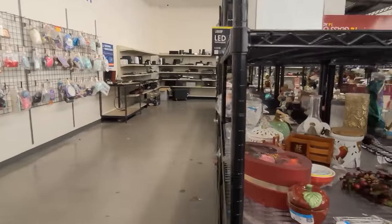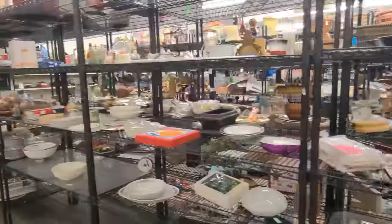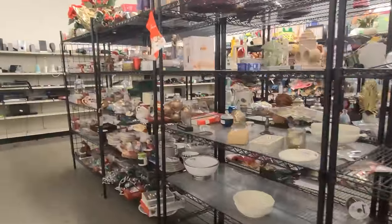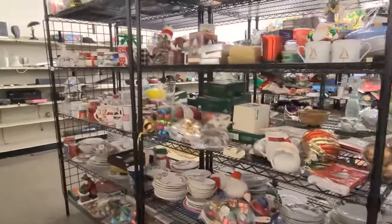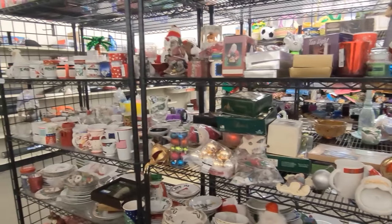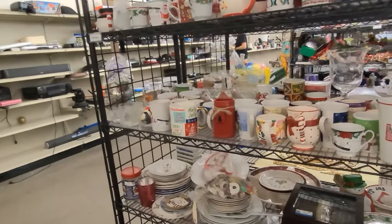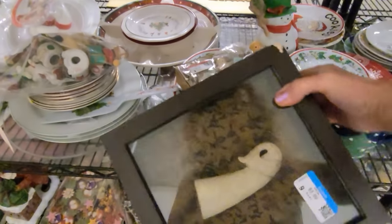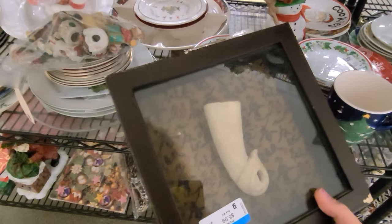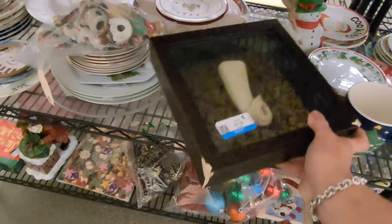Let's scoot around the corner here into the seasonal aisle. The shelves are quite empty other than this little end part, which I think is going to remain Christmas until the holidays begin. Lots of mugs here. Oh, what's this? Interesting little Asian artifact copy, I think. It's a wine cup. Let's see.